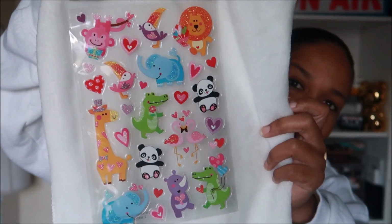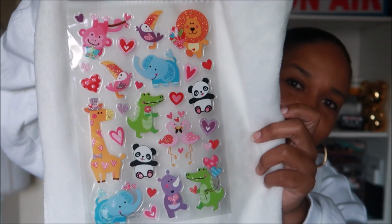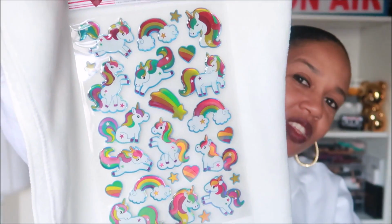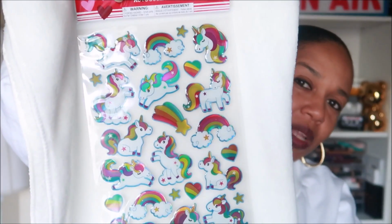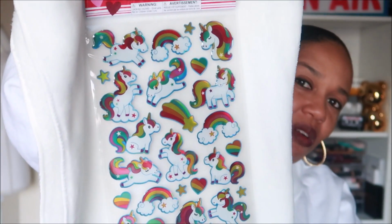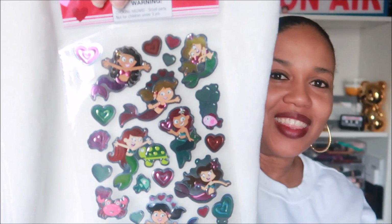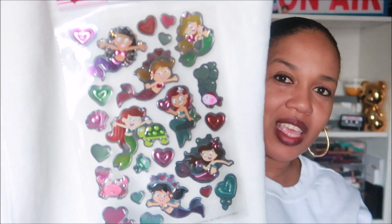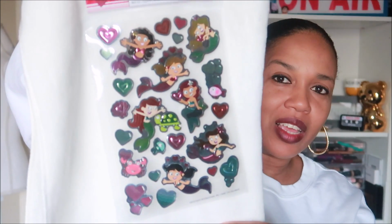Valentine's Day. Look at the little animals, the little alligator, the little hearts and everything. And so I picked up this set, this one right here with all of the unicorns. Adorable. They remind me of My Little Pony, but I really like all the colors in there. I think that is so cute. And then this set right here is adorable. Some cute little mermaids. And look at that little turtle right here. So cute. Sorry for that glare.